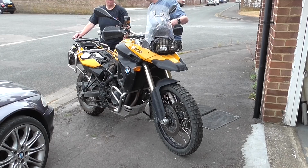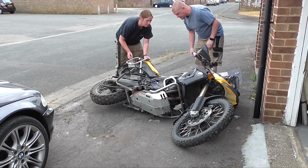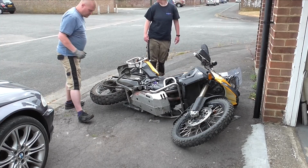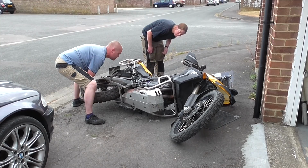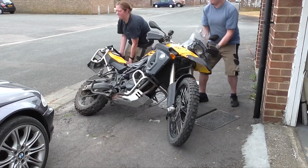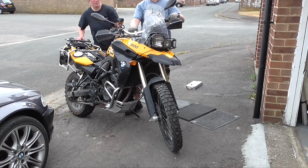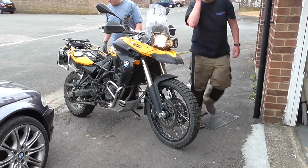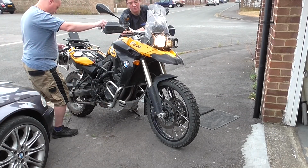So let me explain what's going on here. First, we're putting the bike on its side and checking for leaks. Once we're happy there are no leaks with it lying down, we're lifting it up to check again. And once we're happy there are no leaks, we'll start the bike, and then finally we're checking it with the GS911 to see that everything is okay, such as fuel pressure and voltage.